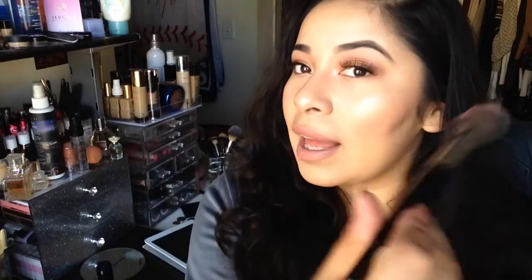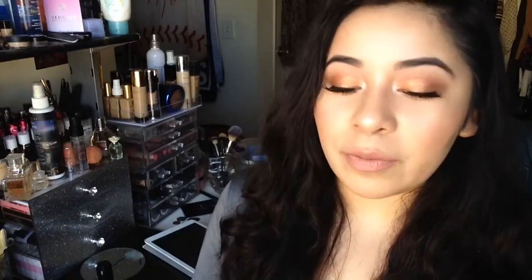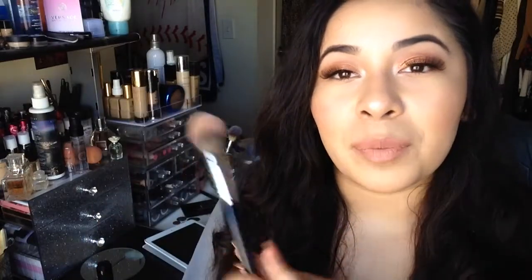I use this in one of my videos as well, or did I? No, I don't think I used it in the video, but I remember I used it and I hated it for bronzer because I think it was too small and it wouldn't blend out the product nicely. But to apply blush, it's just amazing. So I love this for blush, and this is the E53 Morphe brush.